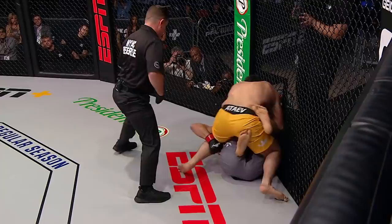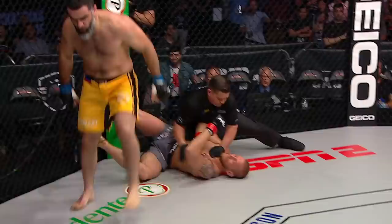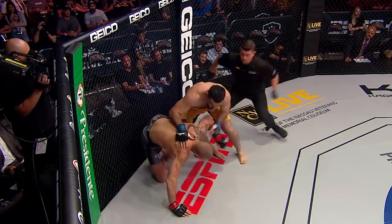Can he recover? Efficient top strikes from Ataev. The referee right there on top of the action. Spawn trying to tie things up. The mouthpiece comes out, and it's 6 points for Bozagit Ataev, avenging the loss from season one with a knockout. Quick six for Bozagit Ataev.